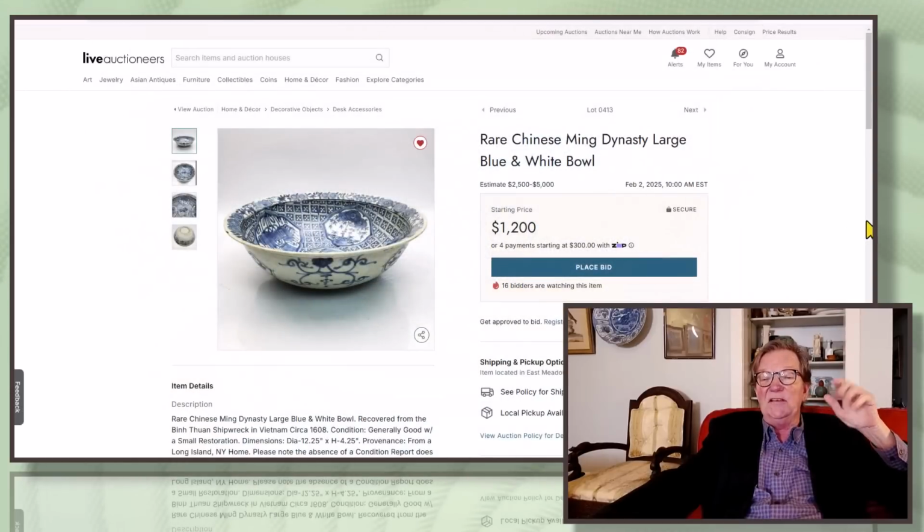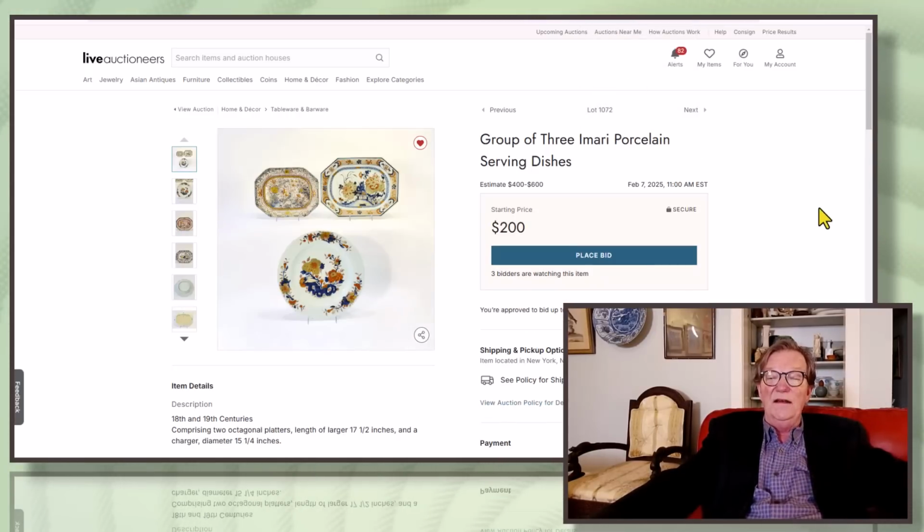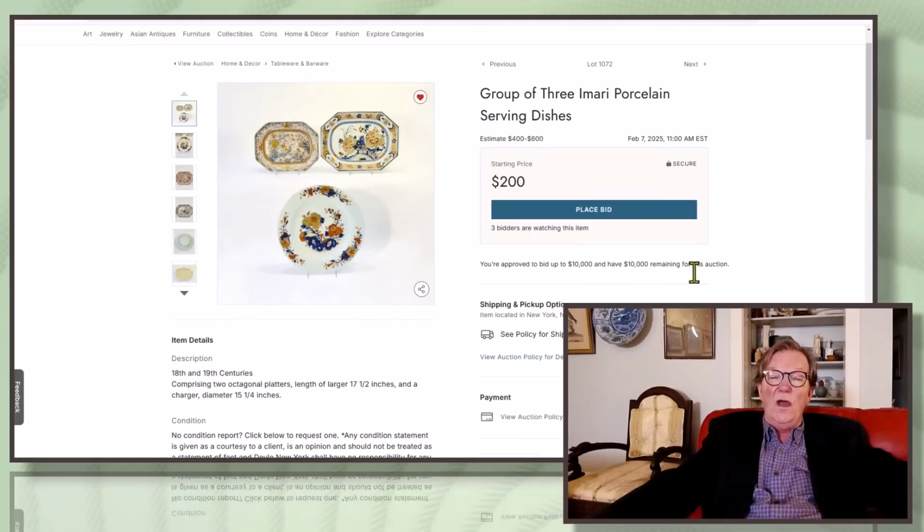And the estimate I think is pretty reasonable, 2,500 to 5,000. I think it'll more likely sell somewhere in the 2,000 to 3,000 range than closer to 5, but you never know. But it just caught my eye as being sort of fun. And this is something coming up at Doyle's in New York.